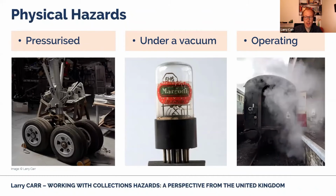Glassware under a high vacuum may violently implode if it is physically damaged. This can be prevented by correct handling and packing of glassware. Some glassware under a partial vacuum contains a gas. The most common examples of gas-filled glassware include fluorescent light bulbs, which contain small amounts of mercury vapor. Provided that the light bulb remains intact, there is no risk of exposure to mercury.